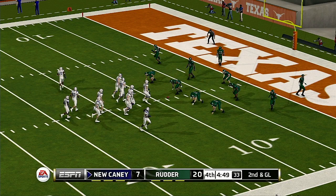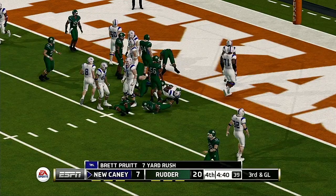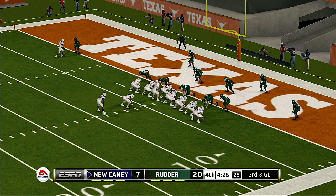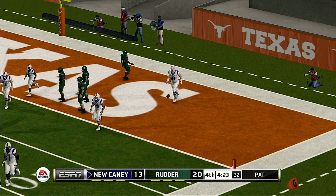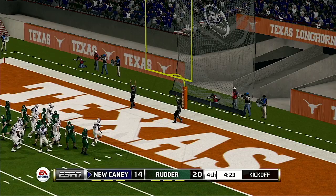Second down and goal. Ball on the 9-yard line. Takes it up the middle for a nice run. That's good for the 7 yards. That makes it third and goal. This is the 10th play of this drive. And it pays off. Touchdown. Splits the uprights with the extra point.